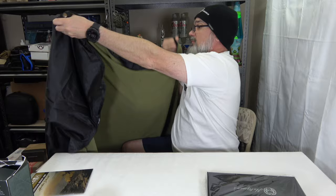Okay, this is another zipper. So there's another piece. Ooh, there's a zipper here. Wait, that's the one in the middle. Okay, there's a zipper right here on the end. So I'm assuming I can take this and stuff the bag into itself, and that's what I'm supposed to use it for as a pillow.